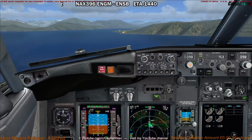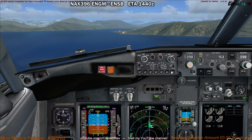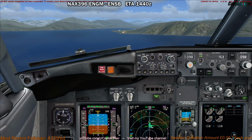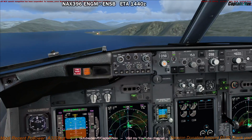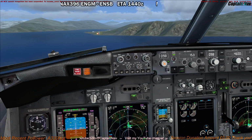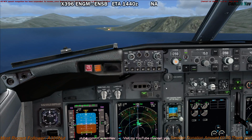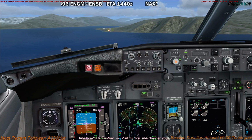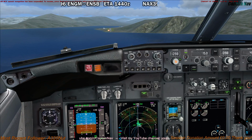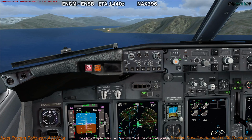Rightio. So we're all set. We've got 11 knots. Can't really change the brake setting, but 11 knots is not a lot of wind. So I'll go auto brake max. Actually, I can change the plan. And here comes the motion. And the autothrottle comes off.